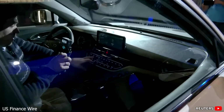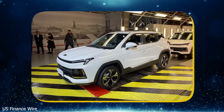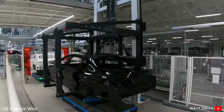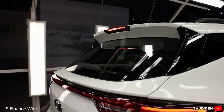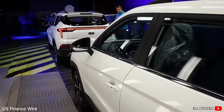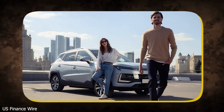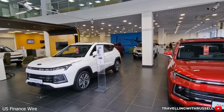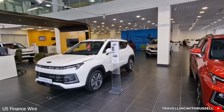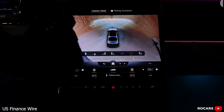The Moskvich 3E, a no-nonsense EV. The Moskvich 3E isn't trying to win any beauty contests or drag races. Instead, it's focused on being practical, affordable, and easy to live with, something that's becoming increasingly rare in today's EV market. On the outside, it looks like your typical small SUV. It's not futuristic, but it's not outdated either. It's just normal, which is refreshing. Most EVs either go too far, trying to look high-tech, or fall flat, trying to blend in. The Moskvich 3E finds the right balance.